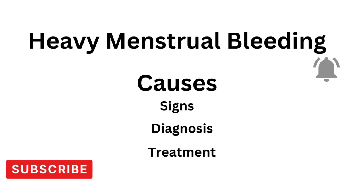Causes. Possible causes fall into the following 3 areas. Uterine-related problems. Growths or tumors of the uterus that are not cancer, these can be called uterine fibroids or polyps. Cancer of the uterus or cervix. Certain types of birth control, for example, an intrauterine device, IUD.